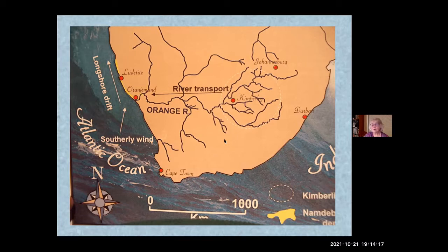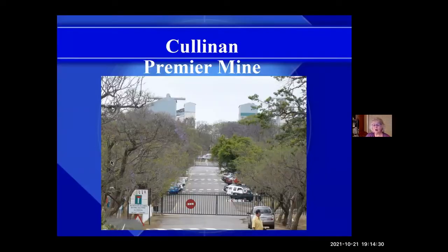But Dennis and I wanted to, of course, go and see the Kimberley area. We were able to make arrangements to go to one of the most famous places, and that is the Cullinan Premier Mine. We had no interest in doing the tourist thing of just seeing the outside of everything. We wanted to go down into the mines, and it was very fortunate that we were able to arrange that.